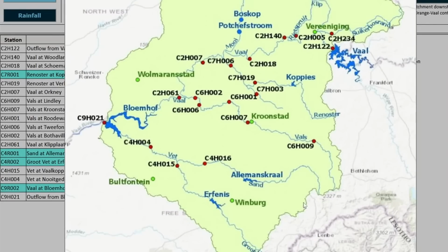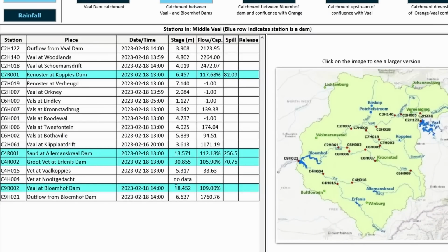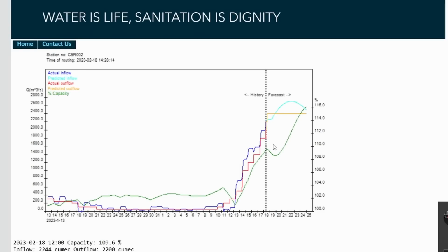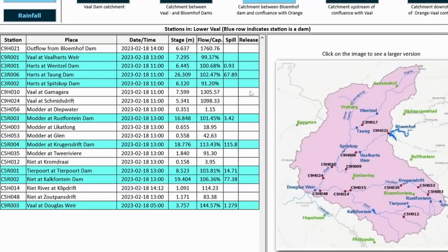If we look at the Bloemhof side, 109%, but at Bloemhof, the numbers are looking very serious indeed. It looks like the inflow is predicted to go up to 2,800. They've opened up more gates, and it looks like they're going to open up another gate to increase the outflow to 2,400 cubics. If you add the Modder and the Rietrivier, that will contribute another 114 cubic. Looks like that's the limit of it.